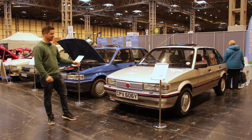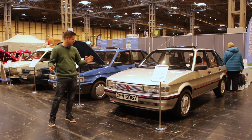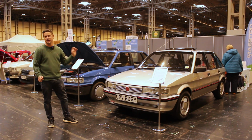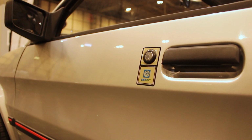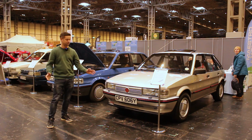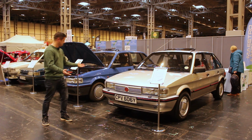I absolutely love this. I grew up with MG Maestros. My dad had one. It was a 2-litre O-series injection, but this is kind of where it all started, the Genesis, the 1.6, the E-series. So rare now, and lovely to see a survivor like this back out and looking this good.